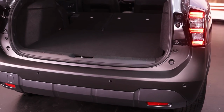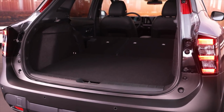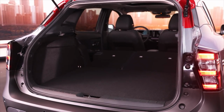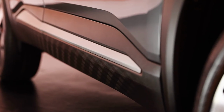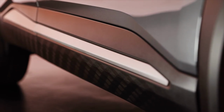Opting for all-wheel drive does trim down cargo space, though. You'll drop from 30 cubic feet to 24 behind the rear seats, and from 60 cubic feet to 50 with them folded. Even so, the Kicks can still hold a decent haul. Just be ready for a somewhat awkward reach when you pop that manual hatch release.